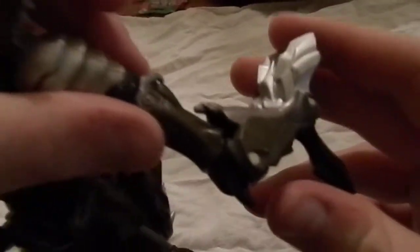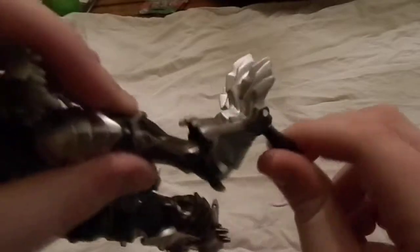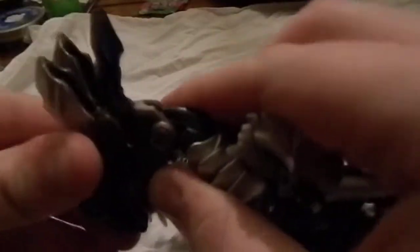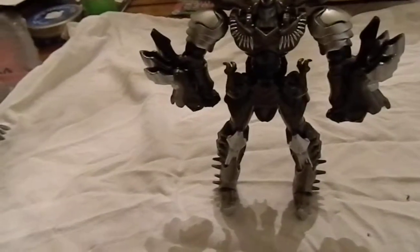Okay, the feet are actually my favorite, because they're so simple. First you fold in the heel spur, then you twist the whole thing around, and you plug it into the same hole that these spikes were plugged in before. You should plug in right in there, and you twist the arm around like that. Not a very snug tab, but hey. And you do the same thing on this side. And there we have Grimlock in his robot mode.